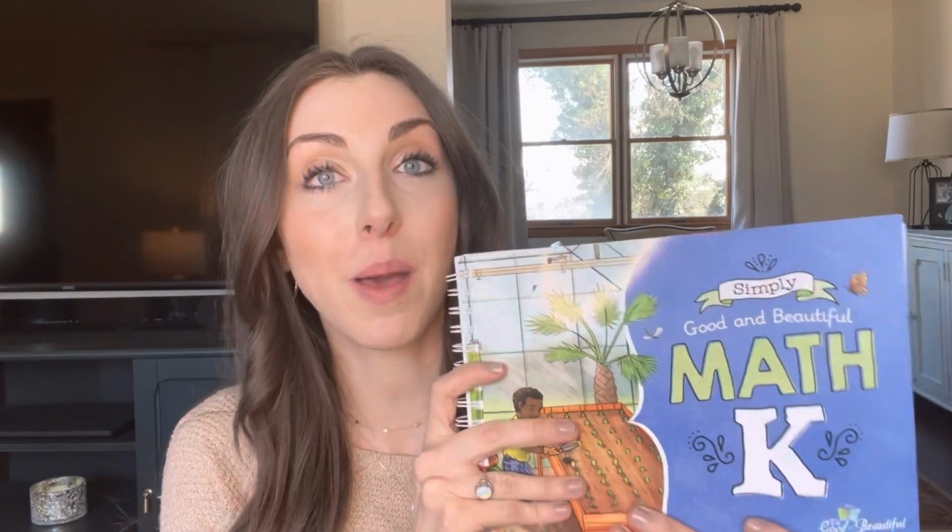Another difference is that the Good and the Beautiful's teacher guide and student book and everything is all in one book. This is all you need, just this one book. If you have this, you can do everything that you need. This and the little manipulative box that it comes with, then you will be all set to go.